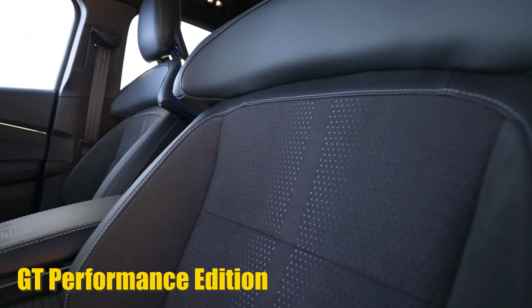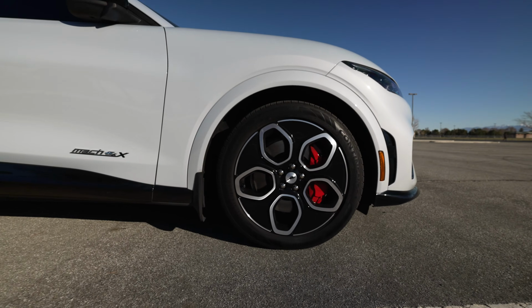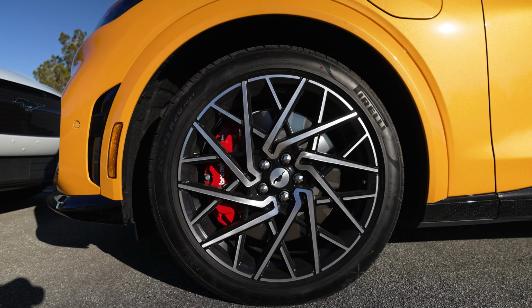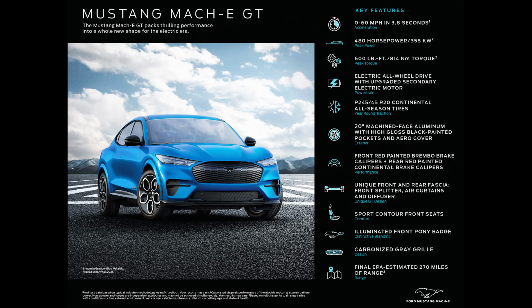The Performance Edition also gets upgraded seats with more bolstering. They both get 4-piston Brembo front brakes, but the rotors in the Performance Edition are 19 millimeters larger in diameter. Here are the key features for both cars.